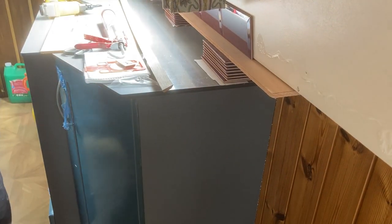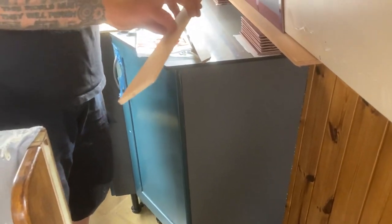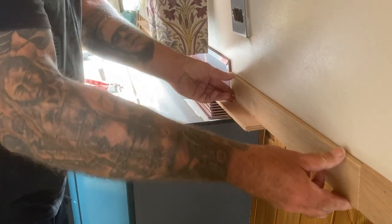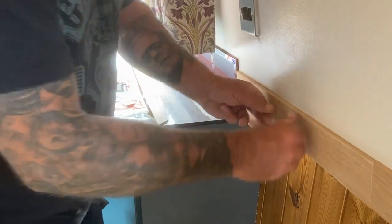Just took the corner off. Give me a second, I'll be back. It's only a bit, but I'll just take that. I just run the sander down there a little bit, just to make sure there's no sharp edges.